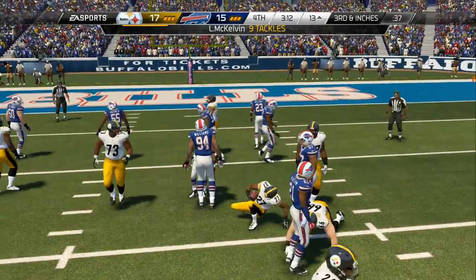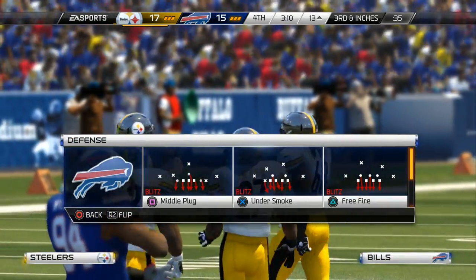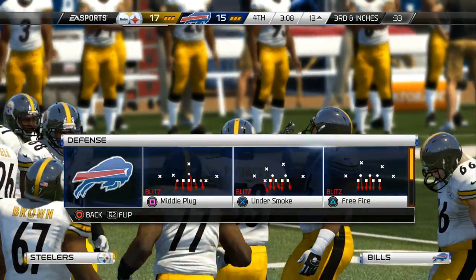Terrific job so far here today. He's got his team winning. You're in the red zone. Let's see how clever he's going to be on this call.